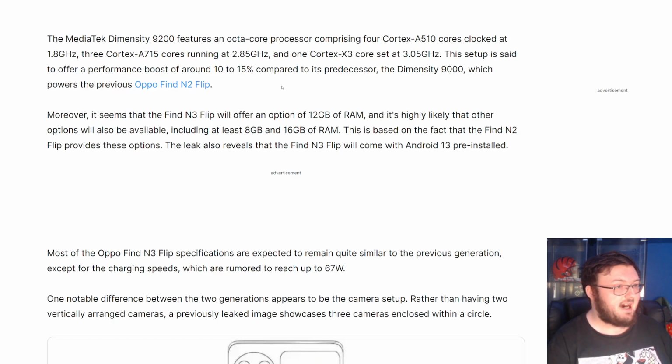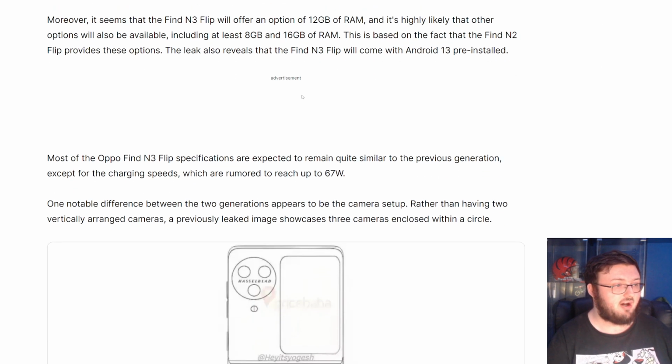Moreover, it seems that the Oppo Find N3 Flip will offer options of 12 gigabytes of RAM, and it's highly likely the other options will also be available, including 8 and 16 gigabytes of RAM. This is based on the fact that the Find N2 Flip provides these options. These leaks reveal the Find N3 Flip will come with Android 13 pre-installed.